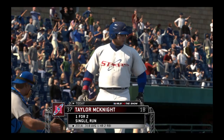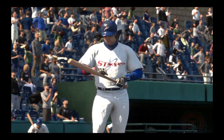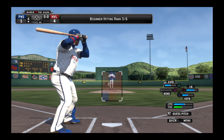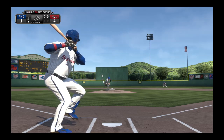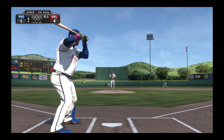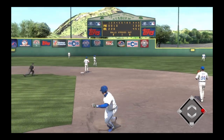Taylor McKnight will lead things off here in the home half of the 4th. Taylor McKnight. All right, score. We got nobody. First pitch coming. Ball hit high and foul down the left field line. It's strike 1. Swinging a liner back through the box. And a base hit, so early trouble to lead off the inning.